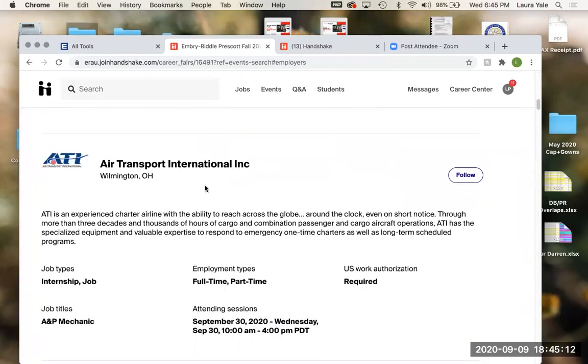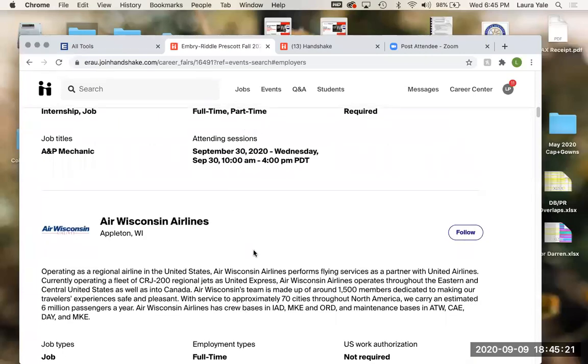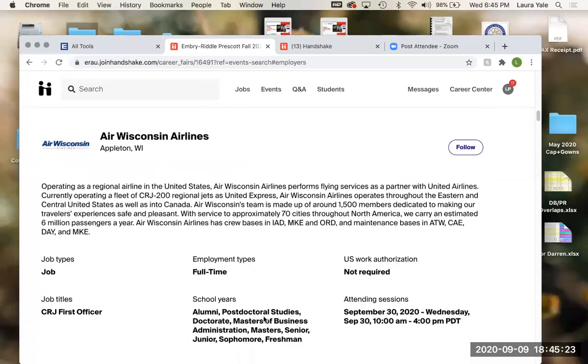so for example, air transport, they're looking for interns and jobs. That's the particular title that they're mostly looking for, full-time, part-time. So you can look at that. Again, that doesn't necessarily line up to what their one-on-ones are for, but it definitely gives you an idea of what they're looking for.